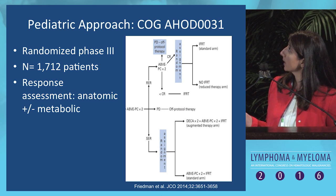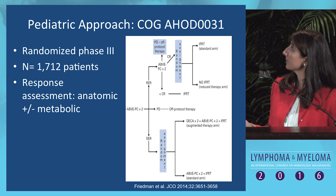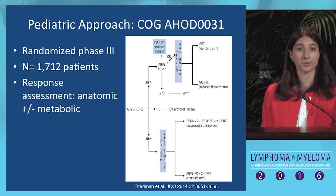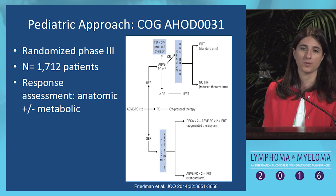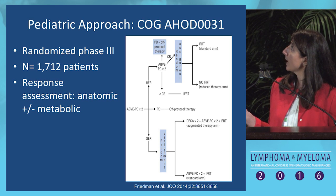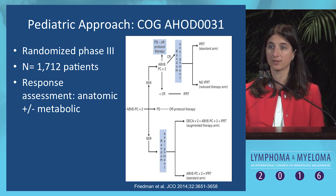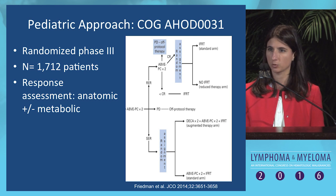Patients were then classified as either rapid early responders, based on a good anatomic response, or slow early responders. Those who had a rapid response then went on to receive an additional 2 cycles of ABVE-PC, followed by another response assessment after the 4th cycle of chemotherapy. Those who were in a CR were then randomly assigned either to involved field radiation or no further therapy. Those who were not in a CR were non-randomly assigned to involved field radiation. And it's important to note that in pediatrics, the involved field radiation for Hodgkin lymphoma is a lower dose than what's used in most adult protocols. It's 2,100 centigray.